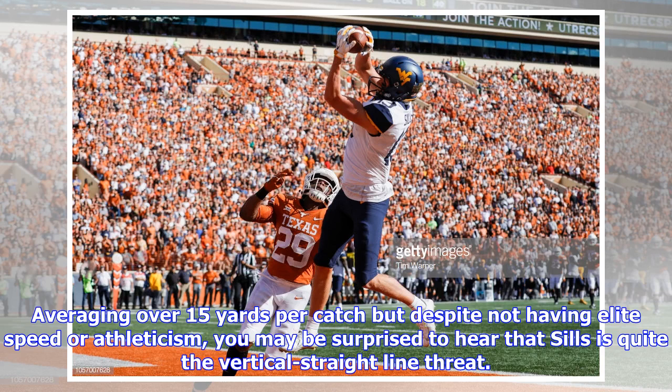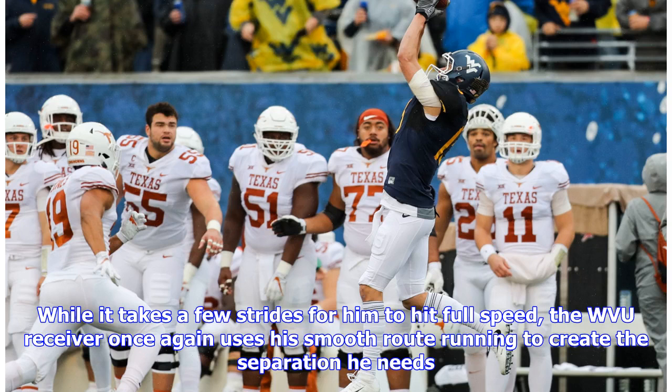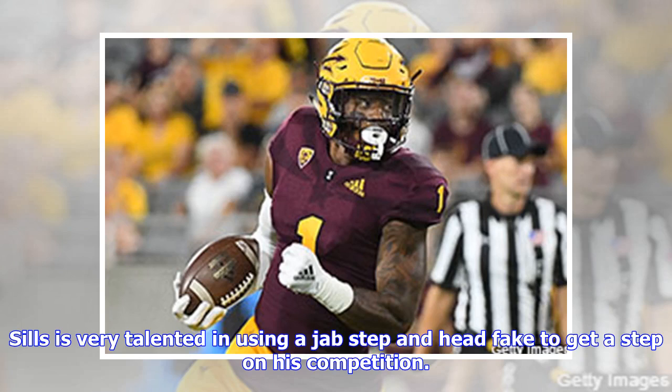Averaging over 15 yards per catch, despite not having elite speed or athleticism, you may be surprised to hear that Sills is quite the vertical straight-line threat. While it takes a few strides for him to hit full speed, the WVU receiver once again uses his smooth route running to create the separation he needs. Sills is very talented in using a jab step and head fake to get a step on his competition.